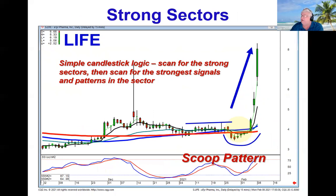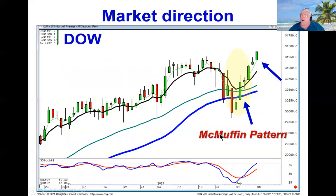We're using that same logic, using the research, that if we can quickly identify which sectors, like the biotechs, are having good, strong interest right now, then we can scan to see which stocks in those sectors have the strongest patterns. We recommended Life today because of the scoop pattern. We know what the effect of a scoop pattern is, a very strong slingshot effect to the upside. So as long as we know the indexes are continuing to trade positive, we're going to get much stronger results coming out of the strong sectors and the strong price patterns in individual stocks in those sectors.